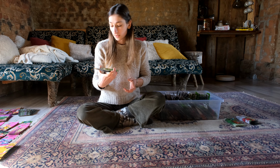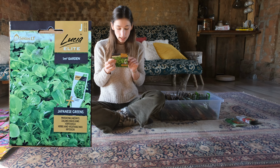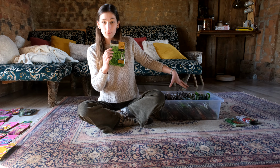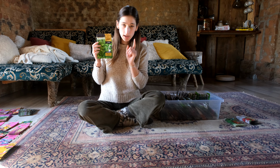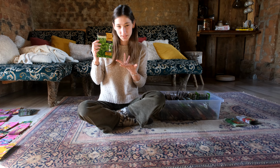And last but not least, from salads, we have a mix that's called Japanese Garden, and it has 15 different types of salads. So it pretty much has everything we have over there, just in a mix. And as David said, it might take a while before you find what you like, because it's a lot of seeds in there.